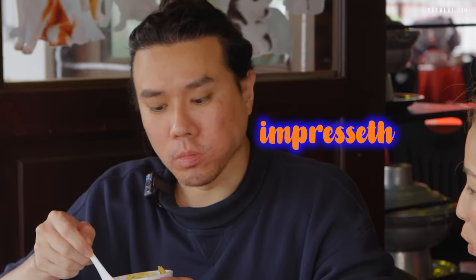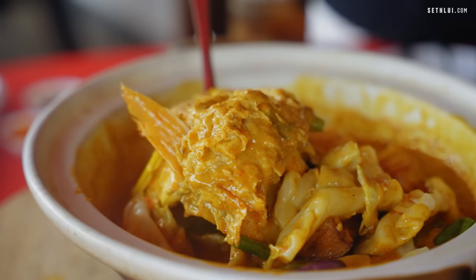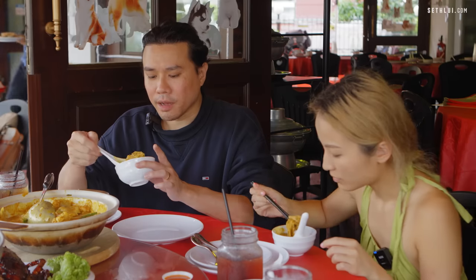I love fish egg curry. Oh yeah, okay. They don't use curry powder and they're able to get that same taste and texture almost. Oh, the fish is super good though. The fish is really soft and really nicely cooked. And it's a super flavorful curry. I'm amazed that no curry powder has been added. The meat is so tender.